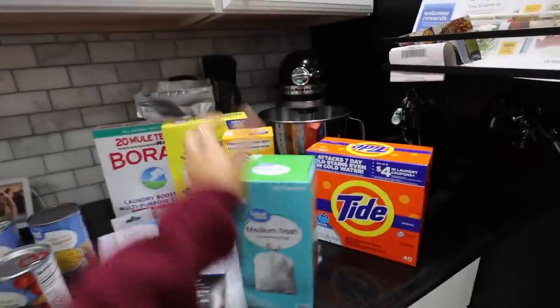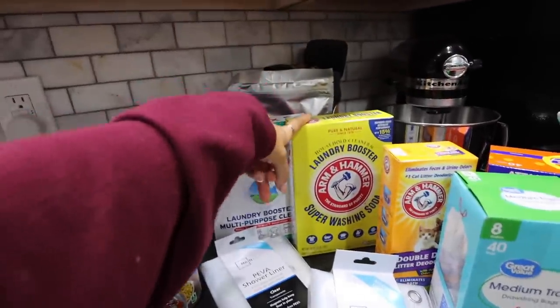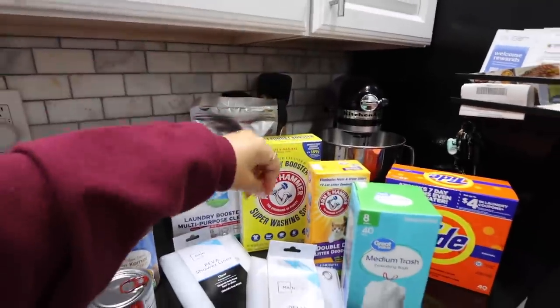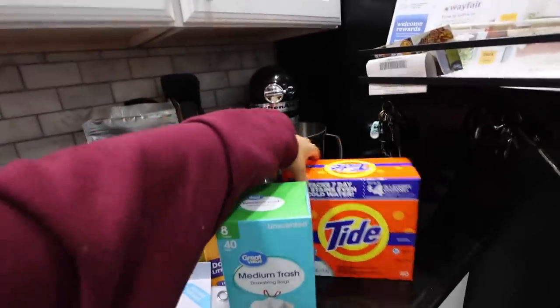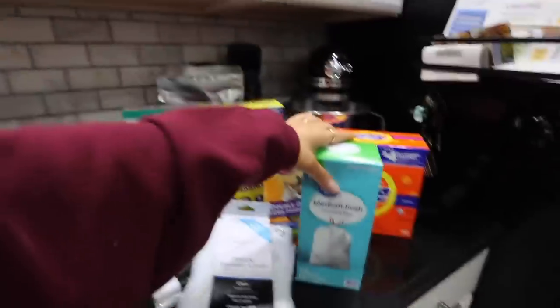I got some stuff to do a laundry soak, so I got this Tide powder with this super washing soda and this borax, and apparently you wash your stuff in the tub, you soak it for like an hour. I'm gonna do it for our towels because I feel like they could smell a lot fresher, so I'm gonna try that out. I saw it on TikTok and Zane's mom has recommended it to me, so we're finally gonna try that. I got some trash bags.